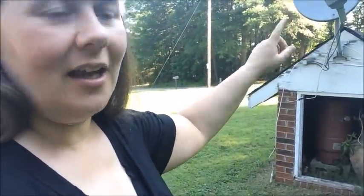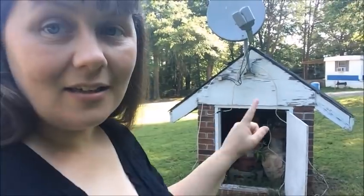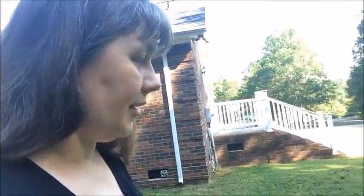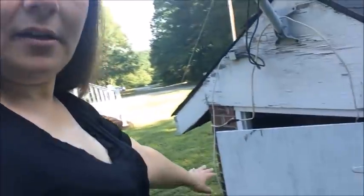But we've got to take this thing down. And I don't even know what to say about the wires. I'm not going to mess with those, but what I do want to do is paint. See where it's all peeling? That needs to be painted. And then also, I'll shut that door. The door needs some attention.